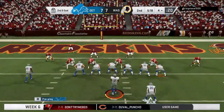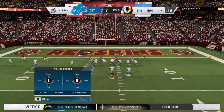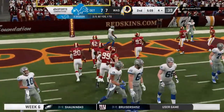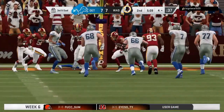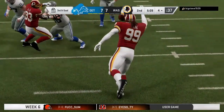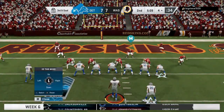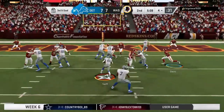Second and goal from inside the 5. Second and 4. To the goal line, but it's incomplete. Antonio Callaway, the intended receiver, but now it's third and goal. Defenders get tired of hearing about their lack of hands and why they're playing defense instead of offense, but in this situation, it was the hands that made the play. Batting the ball away on an attempted touchdown pass, excellent job, way to knock it down.